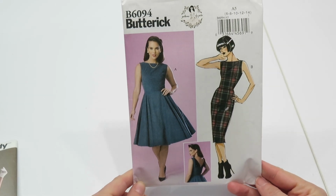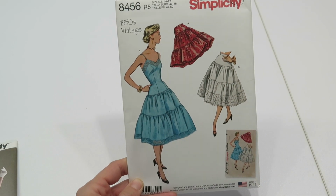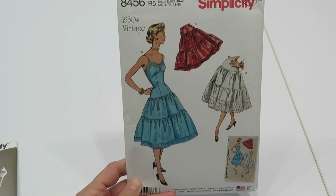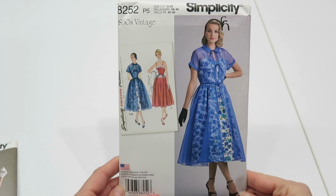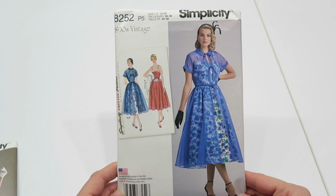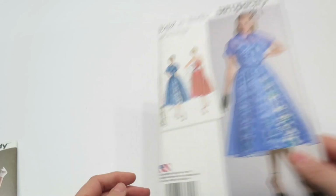And I think that's really going to inspire maybe some of this vintage look again. We've got another Butterick. And we've got a vintage petticoat pattern, to wear under those dresses and make the skirts full. Another Simplicity. It's cute. Also, I think Mad Men, didn't it start in the 50s? It's reminding me of Betty Draper.